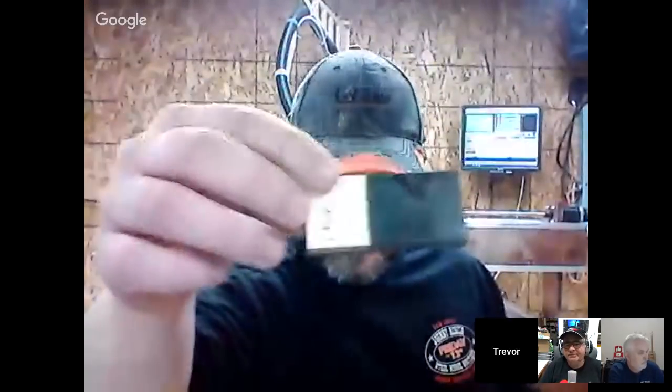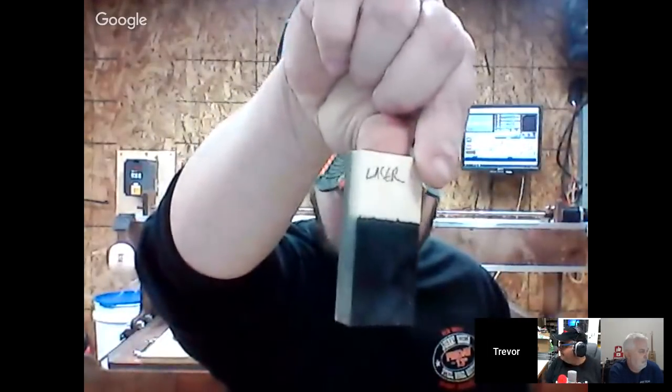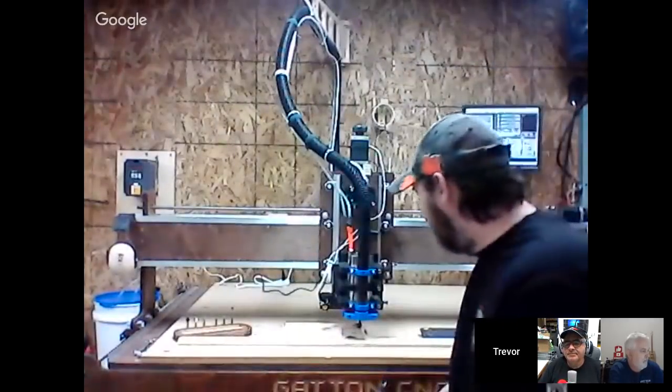This is the little block that I was talking about. It's just a little block of wood. I put a little splash of paint on it, and I wrote on there "laser", so I know enough not to throw it out, which I'm sure I will sooner or later.